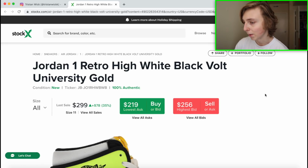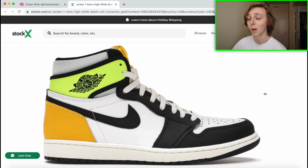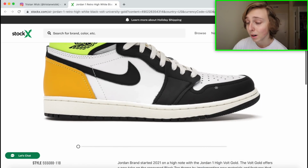So yeah, right there, the Volt, Volt Gold, whatever you want to call it, I think they're all right. I don't think they look amazing. Honestly, I wouldn't wear these probably unless I could find a good fit for them. But I bet you these look a lot nicer in hand. I'm just not a huge fan of the pictures of them. But yeah, I can't wait to get my in-hand pair, 11 and a half.